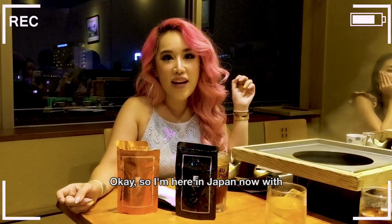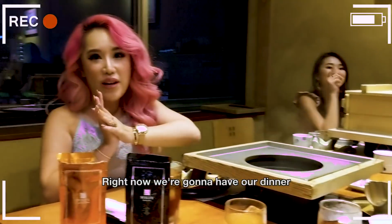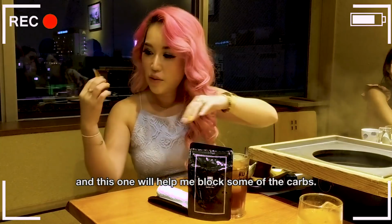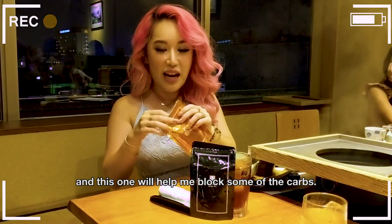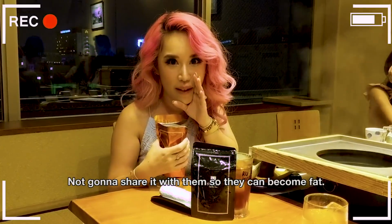Okay, so I'm here in Japan now with Mom and Jess. Say hi. Right now we're gonna have our dinner, and I have got my SVELTY here, and this one will help me block some of the carbs and the fat that I'll be having in my meals. I'm not gonna share it with them so they can become fat.